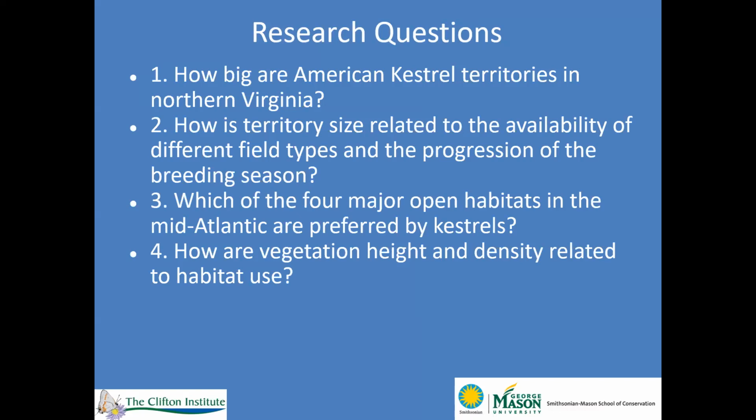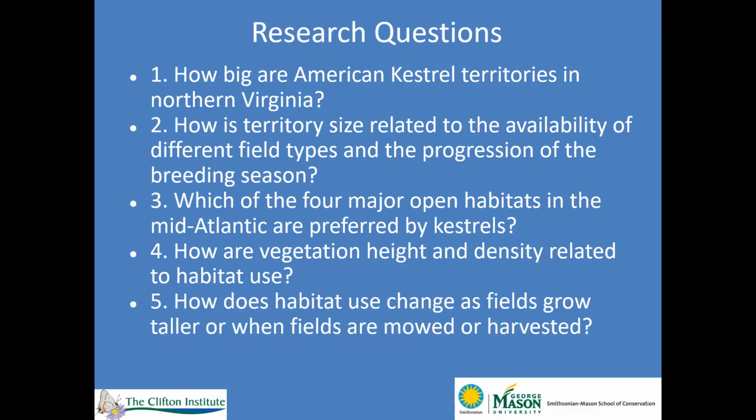How are vegetation height and density related to habitat use? And how does habitat use change as fields grow taller or when fields are mowed or harvested? So we have a whole bunch of research questions here, and it's going to take us about 3 years probably to get answers to all of these. But the purpose of this talk is to update you on our progress thus far, and also just to let you know how we're doing this project, especially to those of you who gave us permission to study on your land.